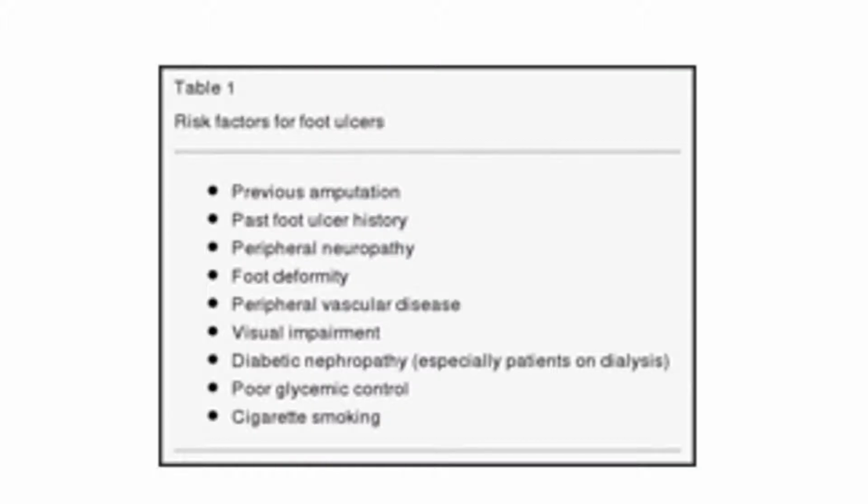Patients at risk for developing foot ulcers are those who have a previous amputation, if they have a past history of foot ulcers, patients with peripheral neuropathy, patients with a foot deformity, patients who have peripheral vascular disease, which can be arterial or venous, but mainly arterial. Patients who are visually impaired, this prevents them from assessing their feet or looking at their feet every day.